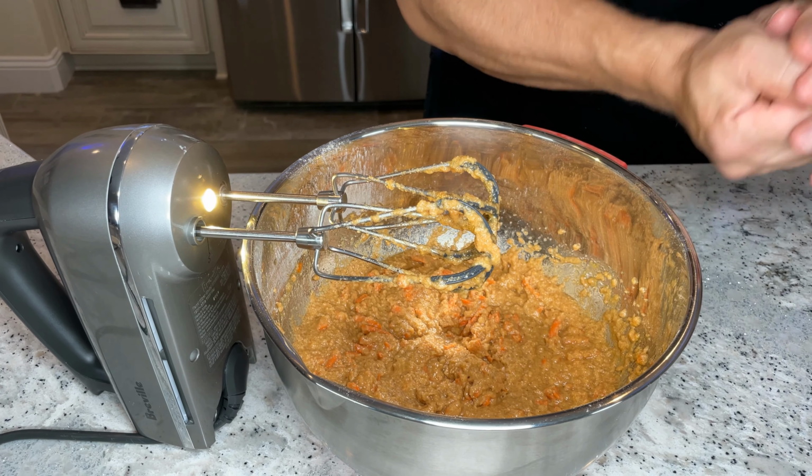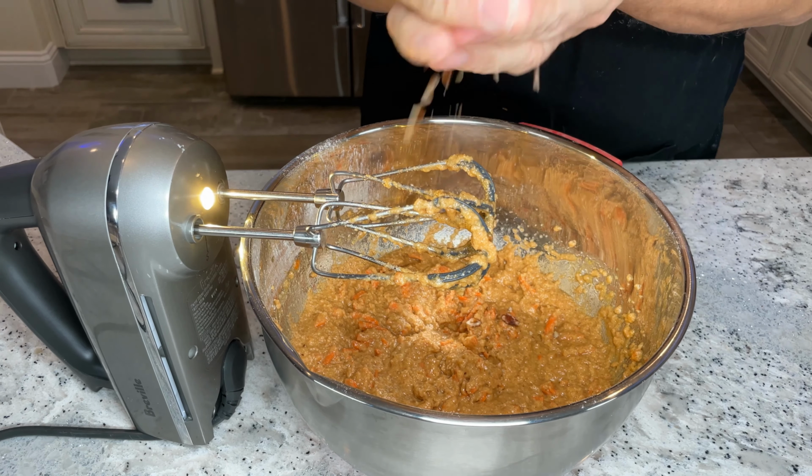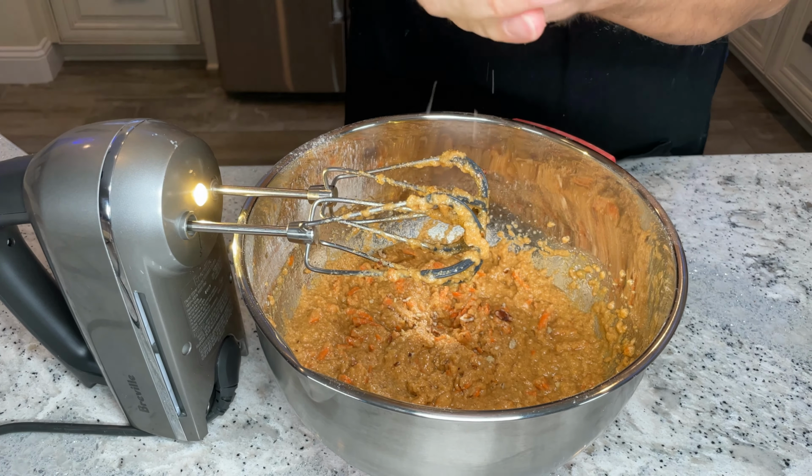So just crush some of these up. So we don't have chopped pecans. We have crushed pecans. Okay, so give them a quick shifty.